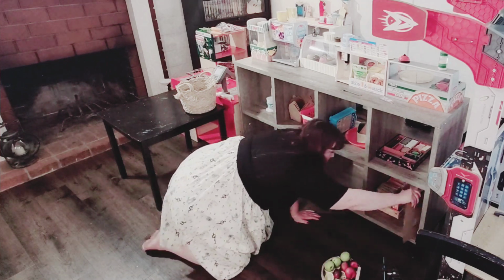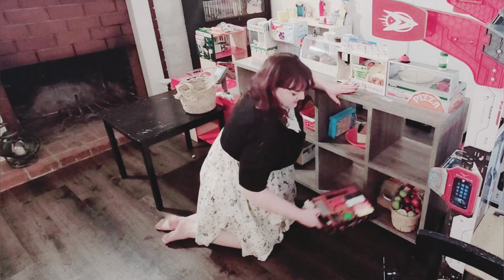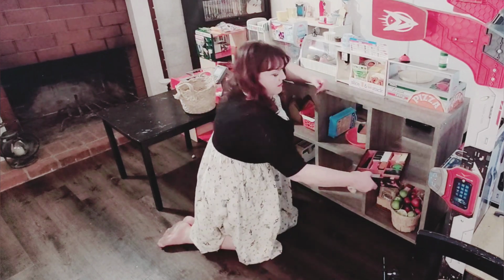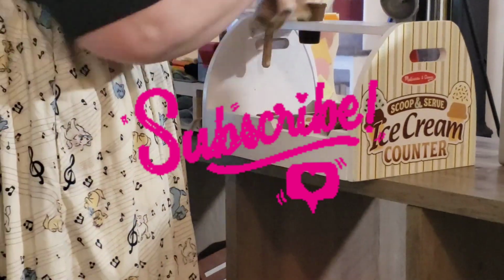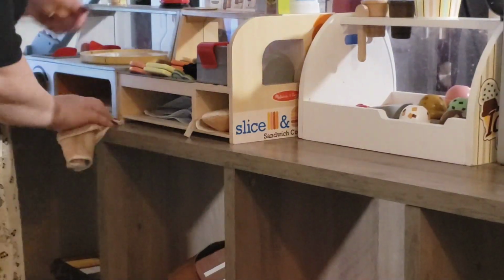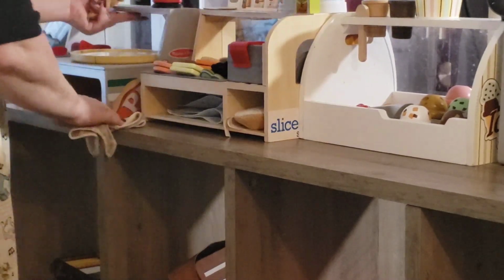The cabinet that I'm putting everything into is something that I got for free on Facebook Marketplace, which I love. And now it serves as a station that she can put all of her little shop things on, so she can pretend to play store, and it works really, really well.